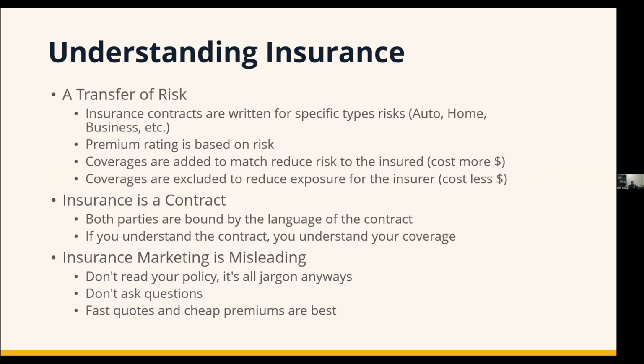Insurance marketing is misleading. Aaron Rodgers and Patrick Mahomes aren't swooping down in capes when your home's on fire. I'm sorry, it's just not going to happen. People always say things like, you don't need to read your policy, it's all jargon, we've got you taken care of. No, always read your insurance policy. You don't need to ask us questions, we thought of everything.